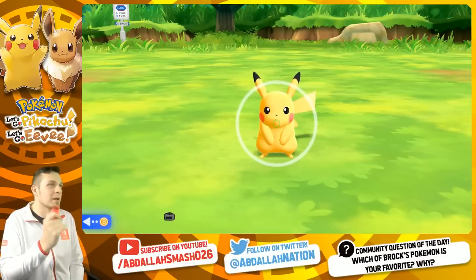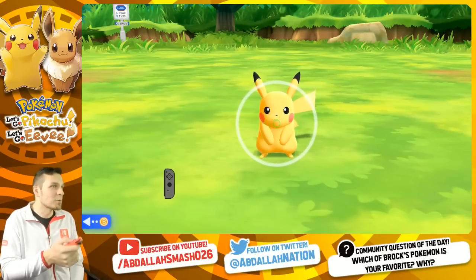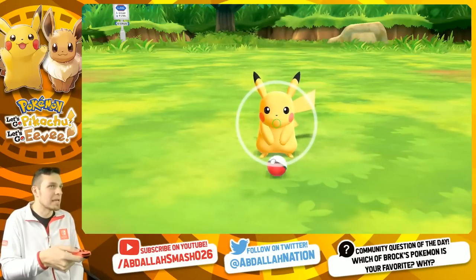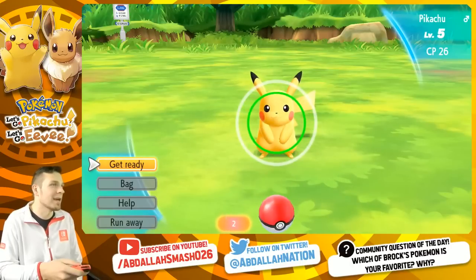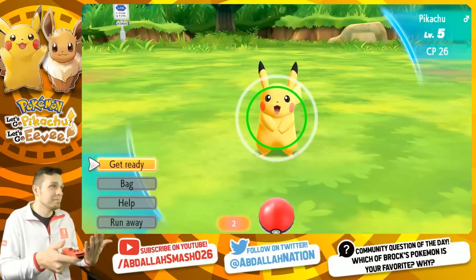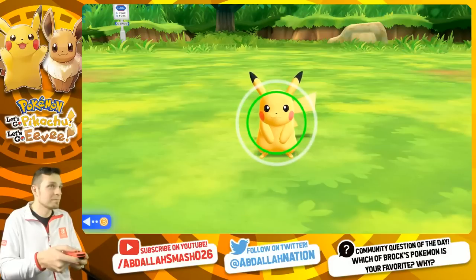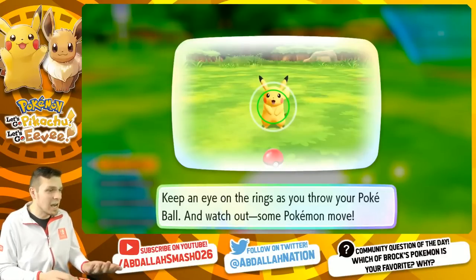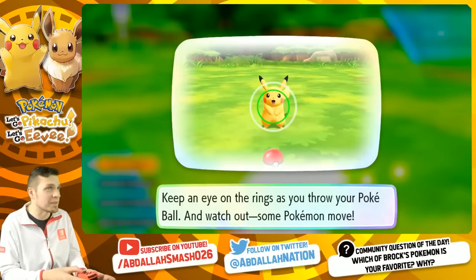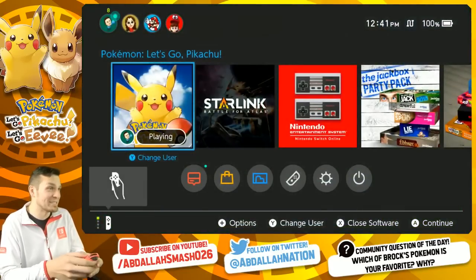Yeah, you don't hold the A button to toss. You press A to trigger the catching mechanic, and then you do it. Dude, I've been catching Pokemon the entire time. Don't tell me the whole day. It's just the up and down motion. What? How do you, like, recalibrate these things? I'm out of Pokeballs. I'm not gonna get Pikachu anymore.